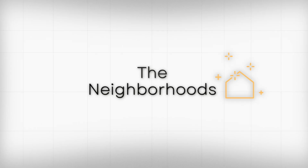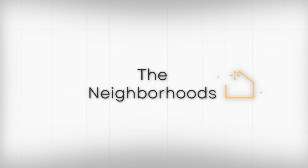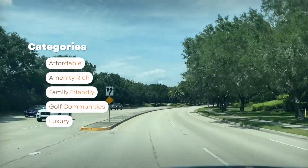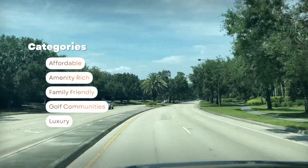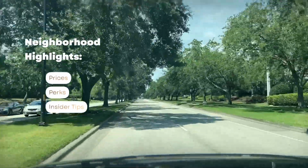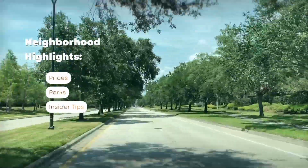All right, guys, now let's take a little more of an in-depth look at Palmer Ranch's 36 neighborhoods. Again, I've grouped them into 5 buckets: affordable, amenity-rich, family-friendly, golf, and luxury to help you find your vibe. We'll look at the prices, the perks, and a few of the insider tips on each of these. Ready? Let's dive in. We'll start with the more affordable options.